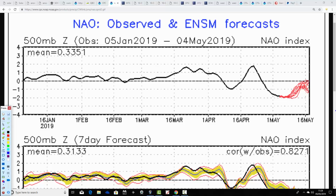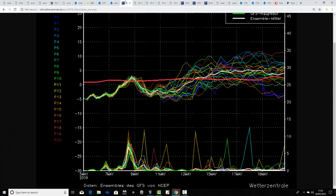Major changes with these indexes are telling us that the atmospheric setup has changed quite fundamentally, both in the Arctic and also in the North Atlantic as well. But we have to wait and see what the upshot of these changes will be.